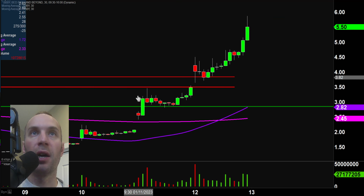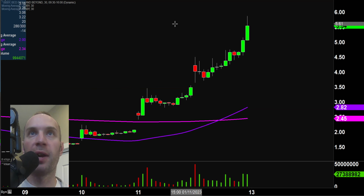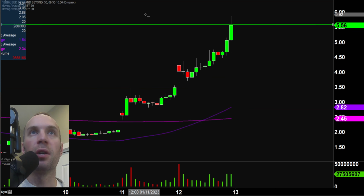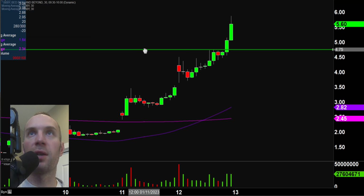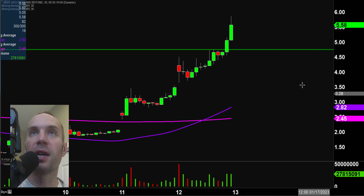So nonetheless, updates need to be made. Let me go ahead and get rid of actually all these levels. They've all served their purpose for now, which just shows how crazy this movement was. But one of the newest levels of support is going to be this former breakout point from earlier on in the afternoon right there at 475. So in the near term, 475 is going to be that level where if you were to ask Clay, what's going to make this chart look the absolute best moving forward? And definitely if the price can stay above 475.